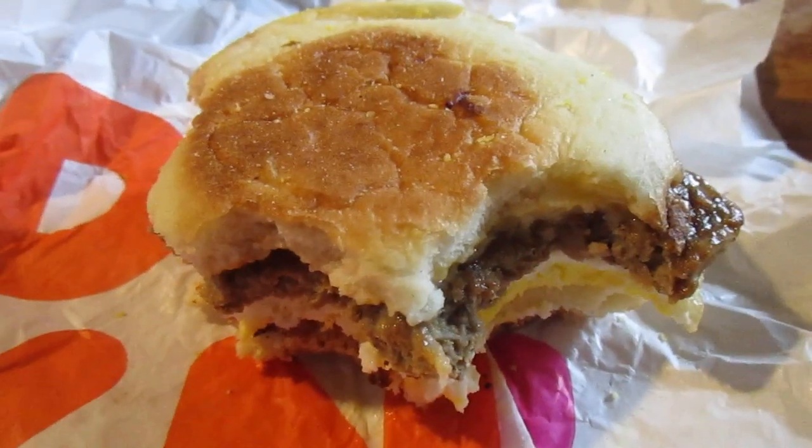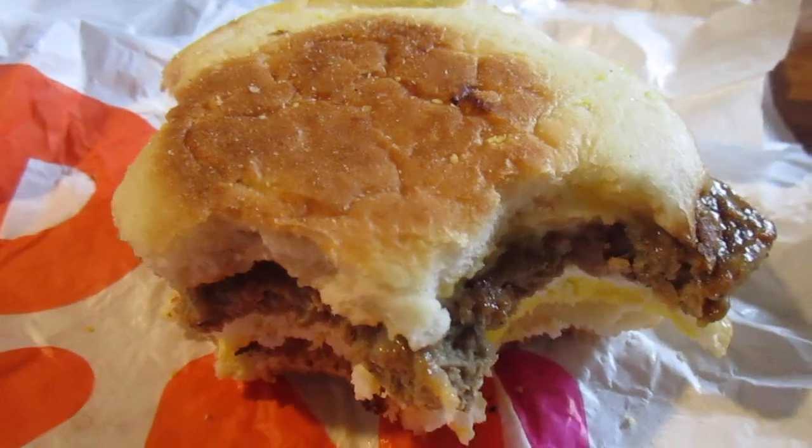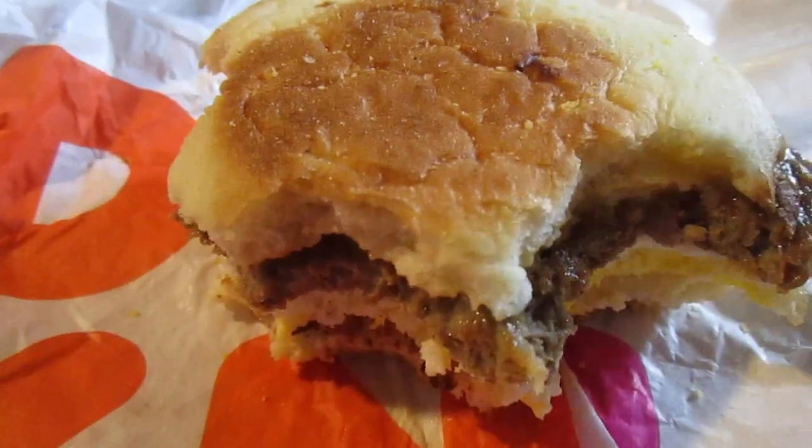They have Dunkin' Donuts turkey breakfast sandwich. Yeah, 7 out of 10.